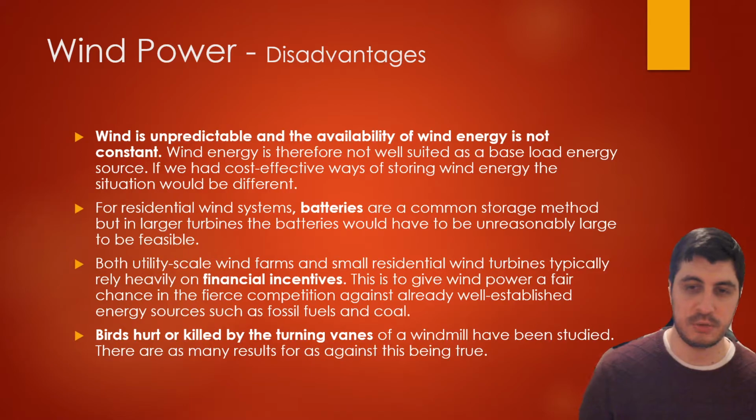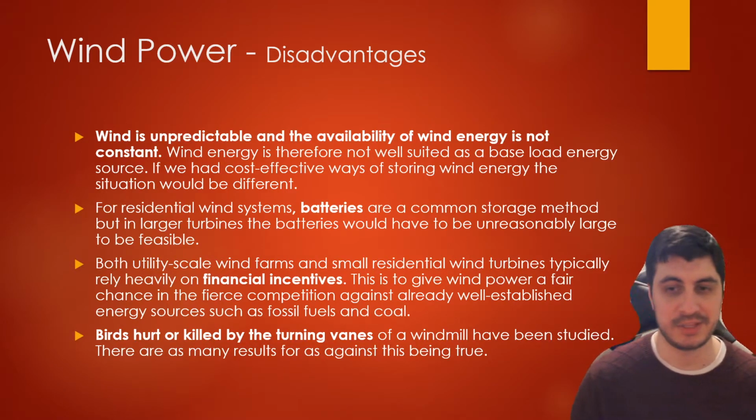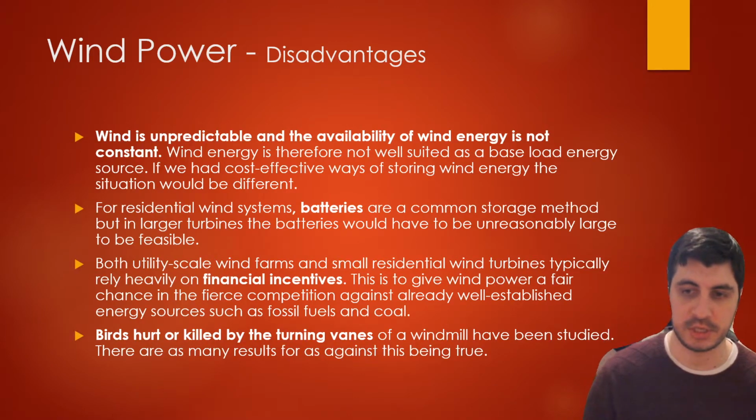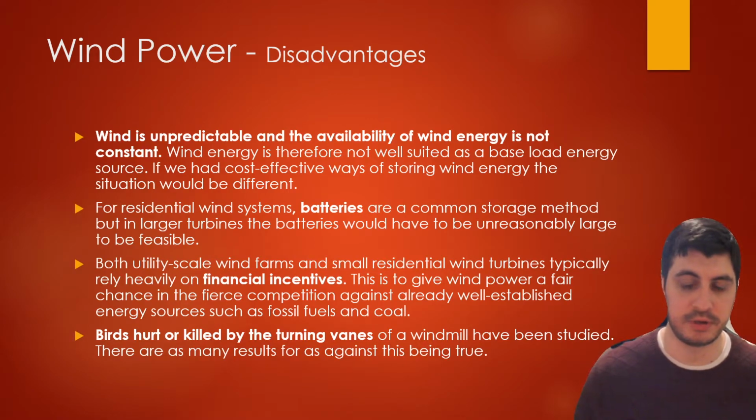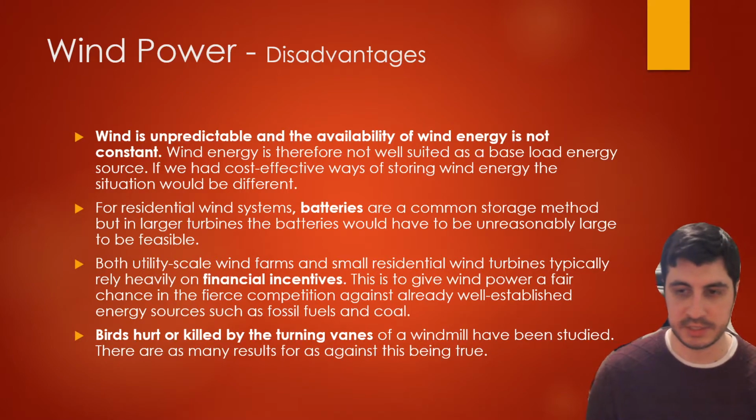Both utility-scale wind farms and small residential wind turbines typically rely heavily on financial incentives. This is to give wind power a fair chance in the fierce competition against already well-established energy sources such as fossil fuels and coal. There's also the whole topic of birds that are hurt or killed by the turning vanes of a windmill, which has been studied. There are a lot of results for or against this being true.